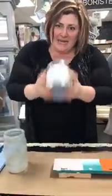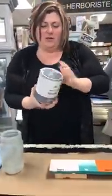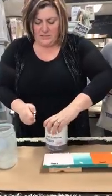So before I open any paint, I always shake the container about, they say a good suggestion is 30 to 50 times. Some people, make sure that lid's on tight, do it upside down. Shake it up really good. Okay. And then the secret to this is just being patient.